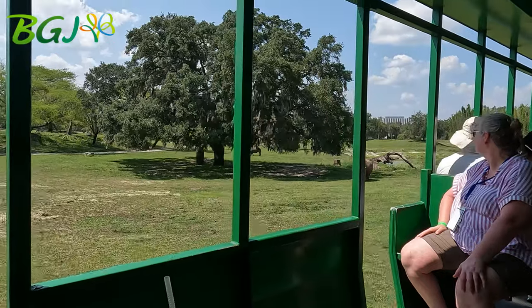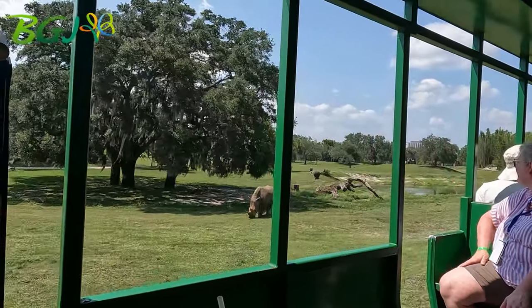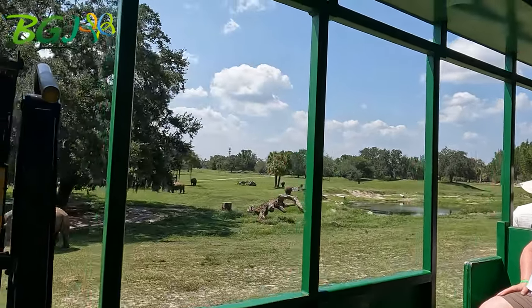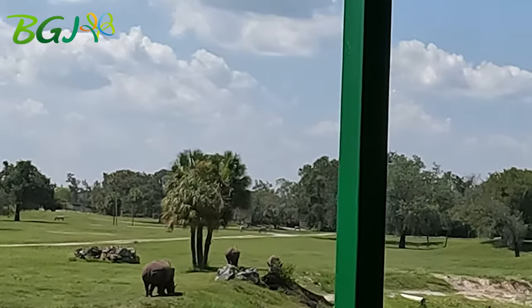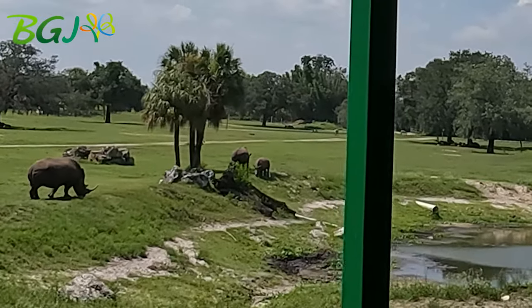Our rhinos are the third largest land mammal. They can weigh as much as 6,000 pounds. Please stay seated. Hello. Look at that, there's Viazzi. Thank you. Right there. Viazzi's gotten big, hasn't he?